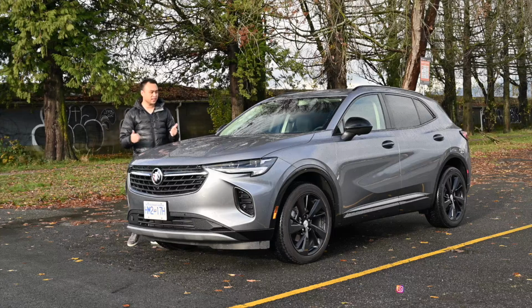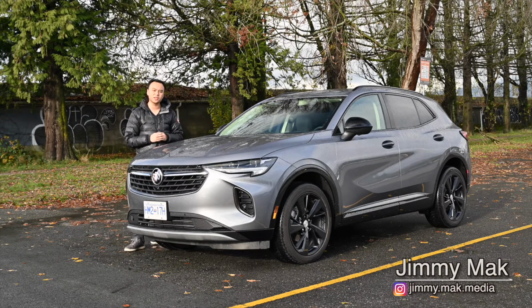Hello, my name is Jimmy, and this, well, it's the 2021 Buick Envision.